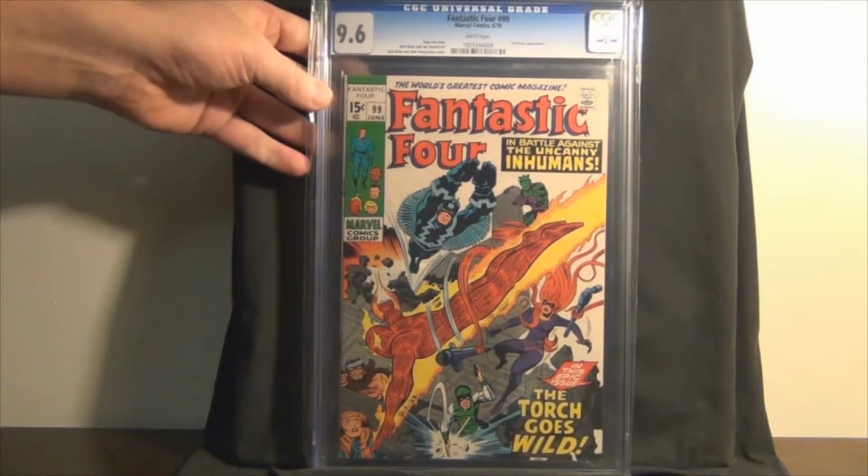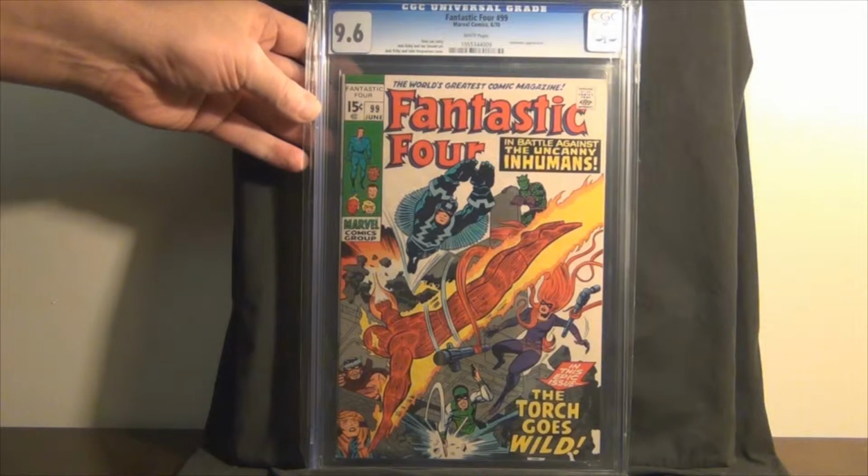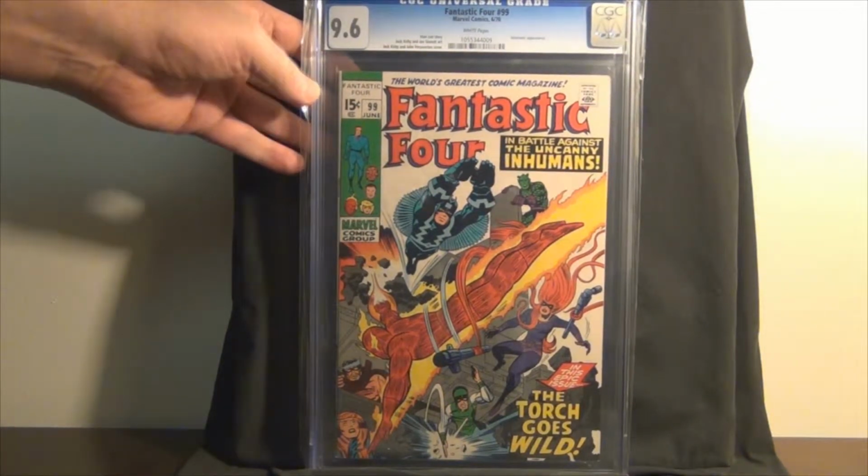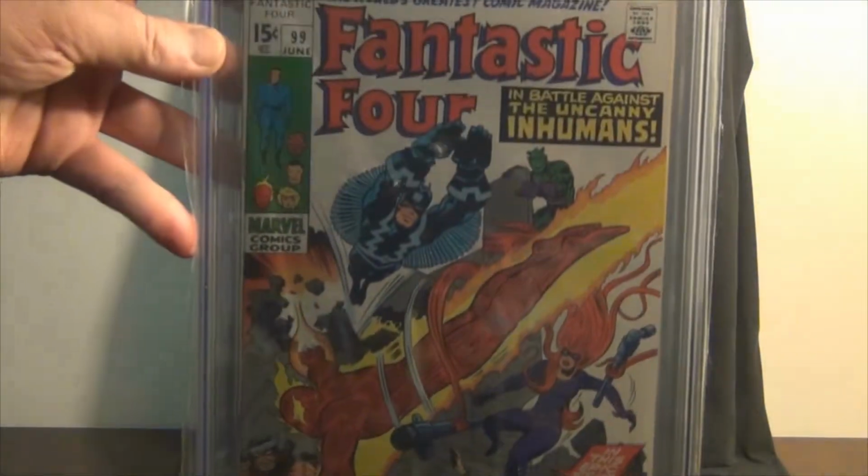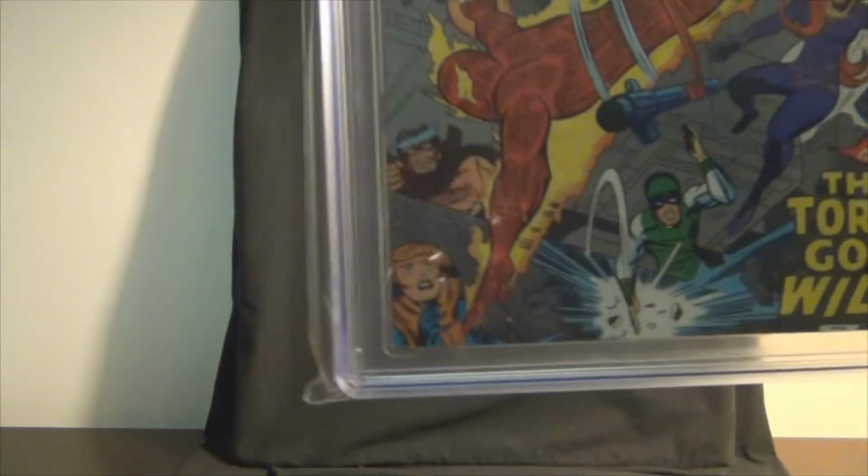Number 99, CGC 9.6, white pages, very nice copy. Very nice copy indeed. Cover's not quite as white as I would like it to be, but overall very nice book. No pedigree on that one.